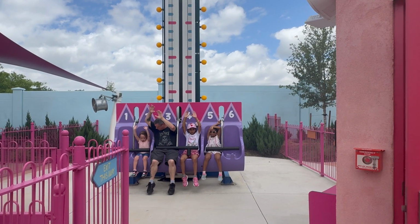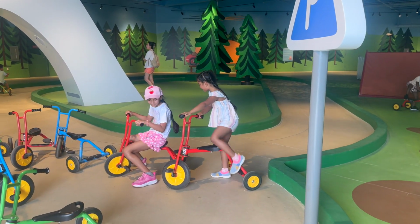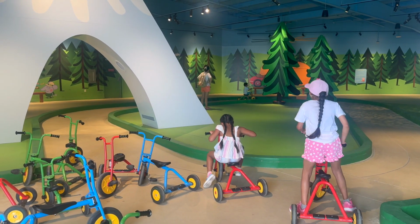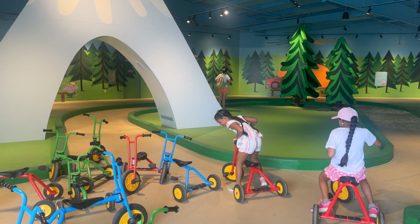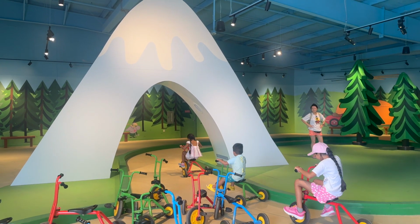Adya was not ready to rest just yet. She noticed an indoor biking area nearby, a space with little trikes and a track for kids to ride around freely. It looked super cute and fun, and the best part, it was indoors.